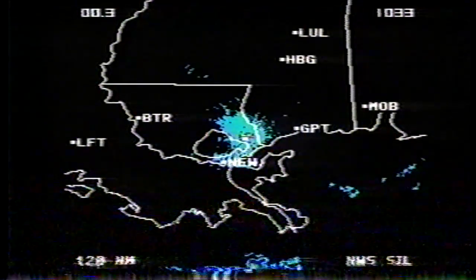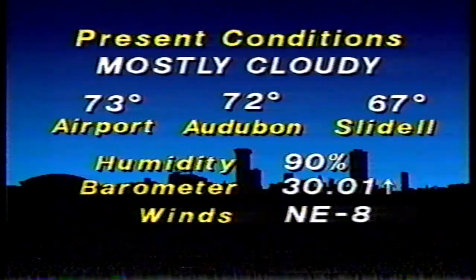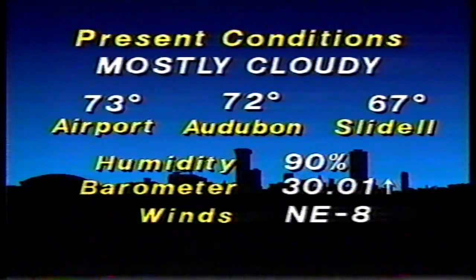Outside right now, temperatures are on the mild side. We are reporting 73 degrees over at the airport, 72 at Audubon Zoo, in Slidell, 67 degrees. Across the 2 states, temperatures basically in the low 70s to upper 60s. That's across the 2 states. There you can see up in Monroe, reporting 66 degrees.